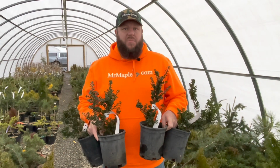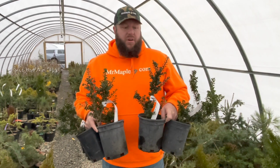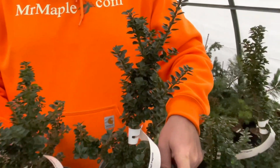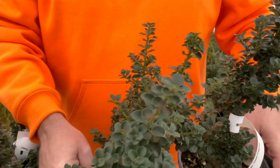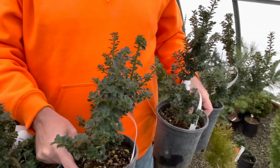So not a conifer, but in our conifer house here, these are a sweet little ilex called Dwarf Pagoda. I love these tight, really small foliage. Makes an excellent rock garden plant or small container plant for sure. Yeah, this is one that's awesome for bonsai, rock gardens, conifer gardens, little containers, or just one to have a nice little evergreen interest in the landscape.